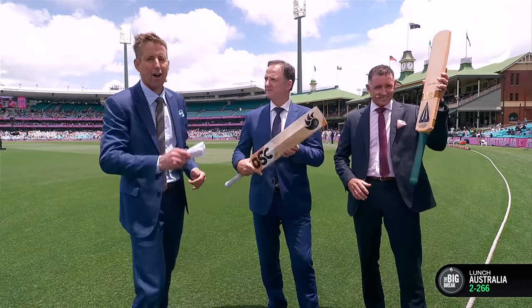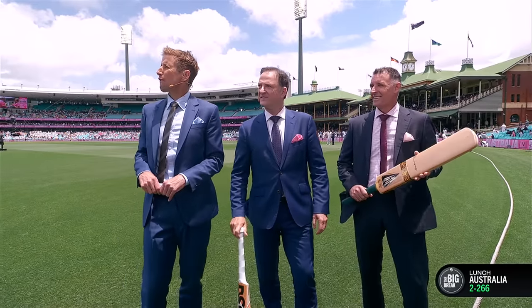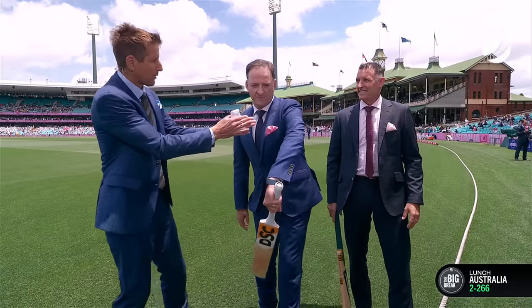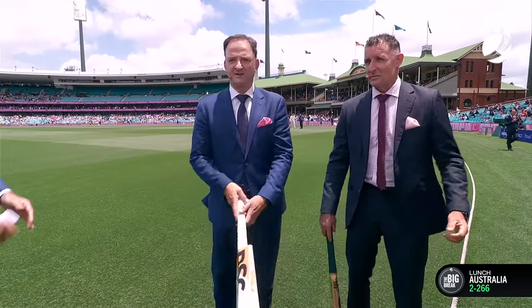Thank you. Up next, live play Australia. 2 for 266. Smith's on 59. Khawaja's on 108. Well done to our two crash test dummies. Well struck, Mark Waugh, Mike Hussey.